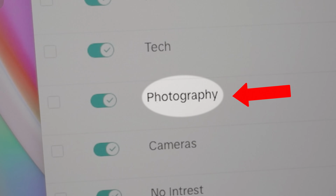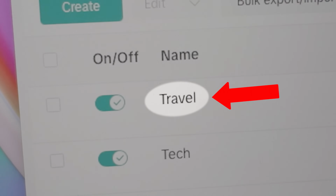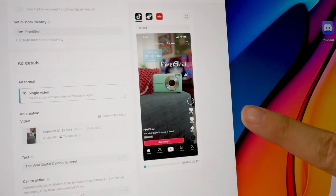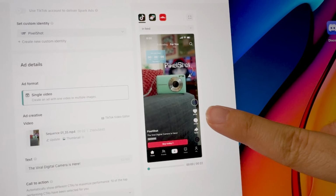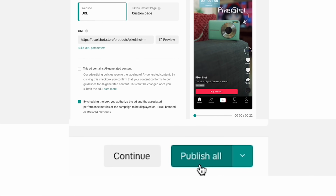The first one is for photography, then one for cameras, another one for tech and electronics, the 4th one is for travel, and finally, one with no specific interest at all to let the infamous TikTok algorithm do its thing. And obviously, I'm gonna use the creative I recorded myself, and hopefully people don't roast us in the comment section. Alright, so I'm gonna publish these ads, and I'm a little nervous, but here we go.